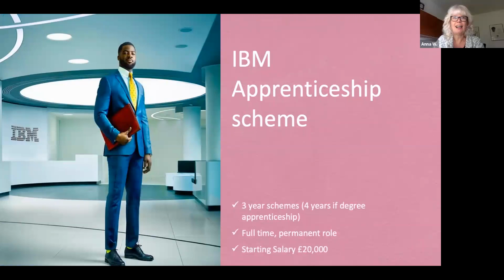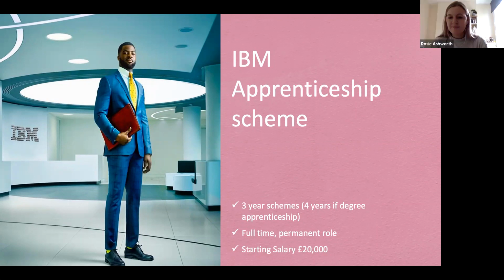Yeah. Okay. So you heard from Google. I don't know what they offer, but at IBM, we offer a starting salary of 20,000. And it's a 3-year scheme or 4 years for some degree apprentices. I'll speak about degree apprenticeship in a moment. It's a permanent role. So you're there and you will stay after your apprenticeship as well.